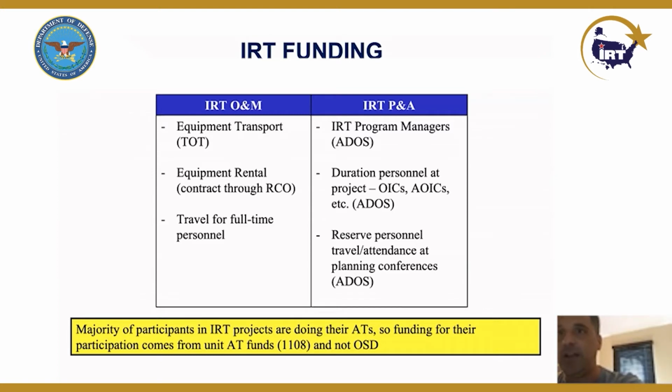And then reserve personnel travel and attendance at planning conferences. Again, same concepts. If you wanted to send 2 or 3 of your drilling reservists to an initial planning conference, for example, actually, that's not a good example because usually the money doesn't come in at that point. Let's say main planning conference. You wanted to put your guys on ADOS for 4 days to attend that conference. Again, IRT money will cover that.